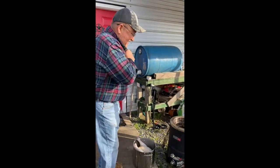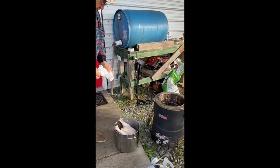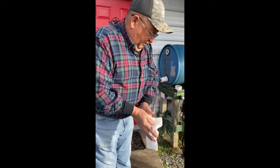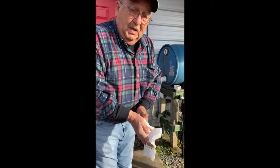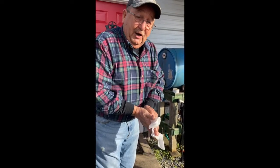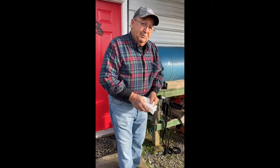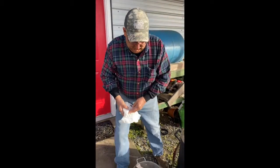Merry Christmas, Duck. Well, this is an 18-pound turkey, and I'm going to put it in the oilless fryer. It'll take about 4.5 hours. As cold as it is, I'm going to give it a little bit extra time to cook today.